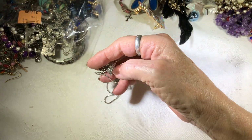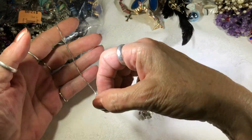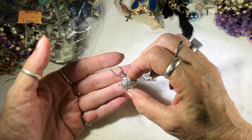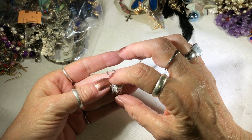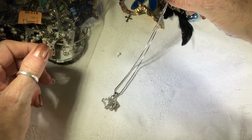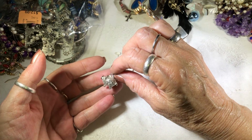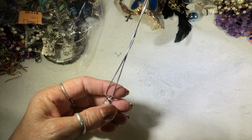Lots of earrings. Look at this little piggy. Got rhinestones. It's so cute. I don't know if you can see the sparkle. It's a cutie.